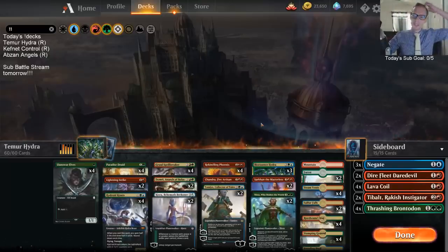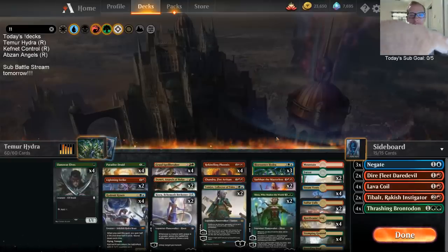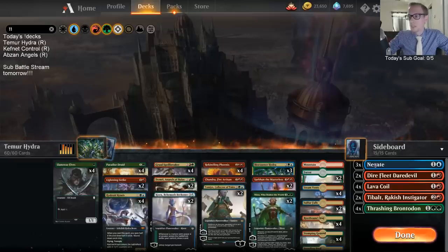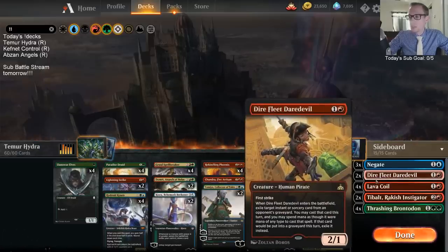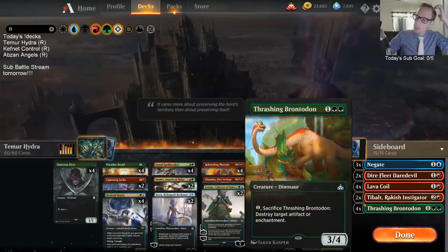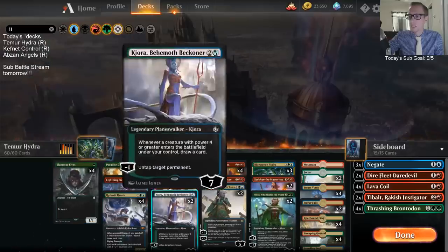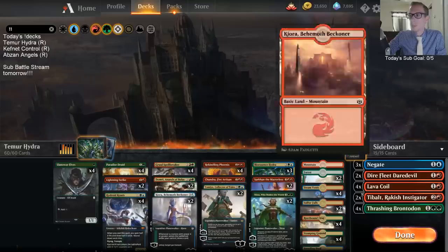I do like Warboss. I do like Warboss these days. Going with Daredevil though, because I didn't really want to fit the full four Warboss, and I feel like Warboss is the kind of card that is better whenever you have multiples. And I didn't really want to fit all four Warbosses in the sideboard, so going with Daredevil, because I wanted Negate, and I wanted Lava Coil, and I wanted Brontodon, and then I didn't really want to put in only Warbosses, like something else. So yeah, going with Daredevils. It's a really solid card, especially when you have more mana, and hopefully this deck can get a little bit more mana with all of those cards. All right, well, let's give it a try.